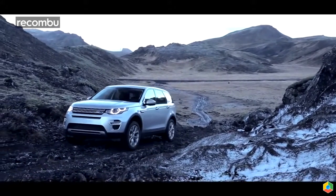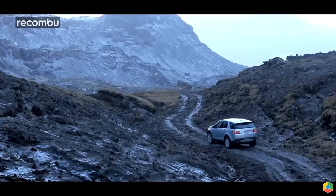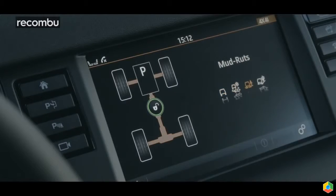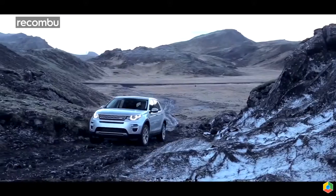The Discovery Sport is 4-wheel drive, obviously, so it isn't short of grip across any terrain. Land Rover's fancy terrain response system lets you select whether you're driving on grass, gravel or snow, sand, mud and ruts or rocks, and tweaks the car settings in order to maximise traction.